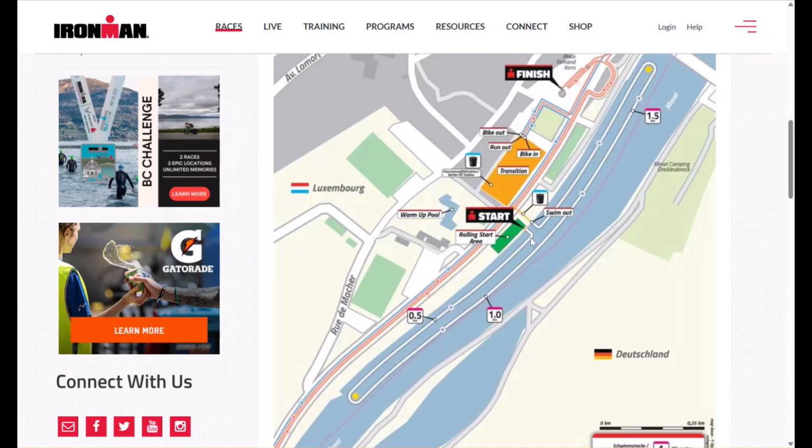But going back to the start here, there's going to be a huge backlog of athletes right here. Anytime you have a short little hook like this right after the start, there's just going to be a pile of athletes. And this pile probably is not going to start thinning out, believe it or not, until about this point out on the race course here.